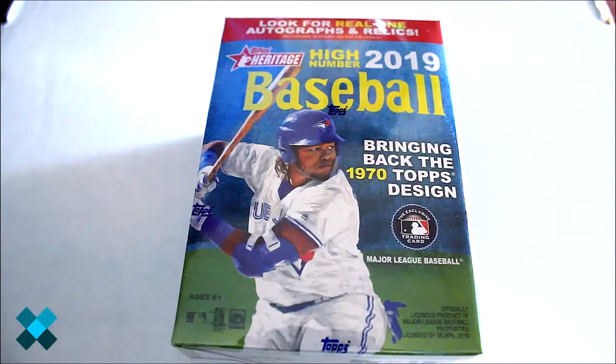Today, we're going to be opening another blaster box of 2019 Topps Heritage High Number Baseball. We like to open a few of the same blaster box to kind of give you a better idea what comes out of these boxes. Now, we're going to see what the set looks like again and hope you enjoy.